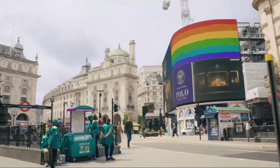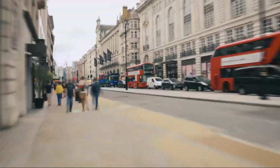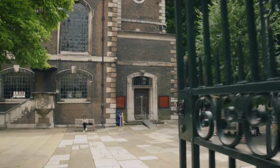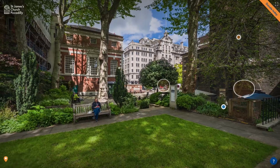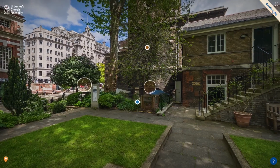To draw online visitors into the experience, we created an onboarding video, starting in Piccadilly Circus and travelling down the street, leading you through the gates into St James's Piccadilly. Virtual tours make your church more accessible from anywhere in the world. It's also a good learning tool for schools and can potentially bring in new revenue via a donation tool.